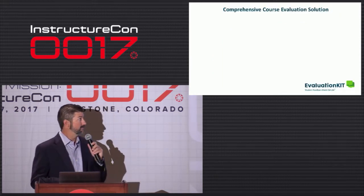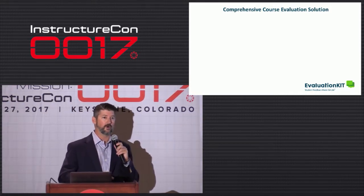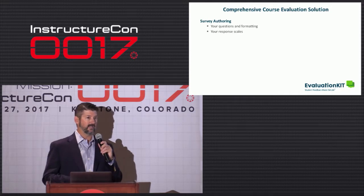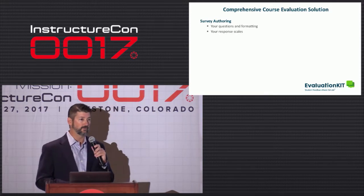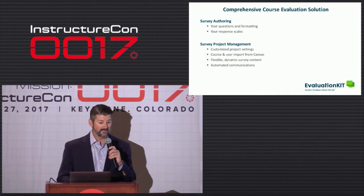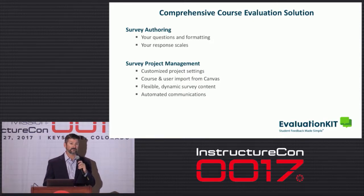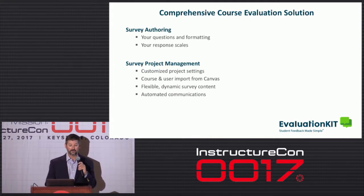All right, so in terms of the solution, we don't have time to go into a detailed overview. I'm going to give you just a quick snapshot of all of the things we do, and then we're really going to hone in on the way that we integrate with Canvas. EvaluationKIT is designed to be a comprehensive end-to-end course evaluation solution. It starts with tools that allow you to author your own surveys using your questions and formatting, your response scales. Then you're able to create your own survey projects, which you deploy each semester with features that allow you to customize the projects. If you have different entities on campus that want to do things different ways, you've got the ability to customize for those.